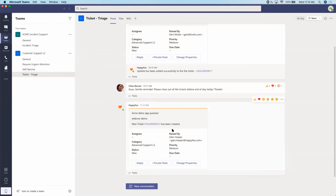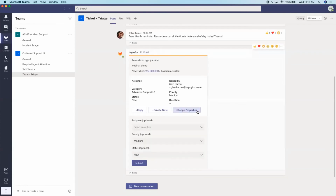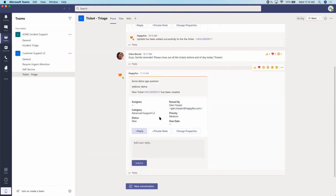One of the things you'll notice is we have the notification that the new ticket has been created. This is regarding the Acme demo app question here. Directly from Teams, you'll notice that we can make changes to the properties. We can add private notes, as well as add replies directly from the Teams integration. We're going to add a quick reply.